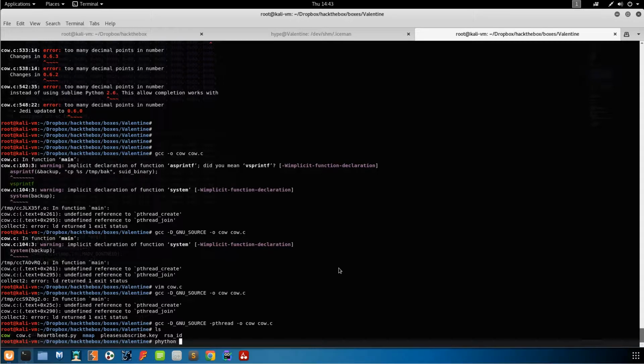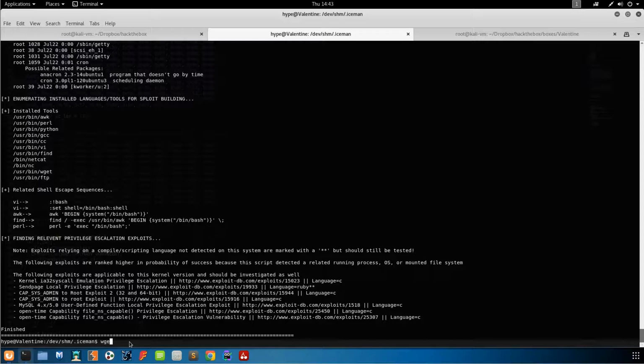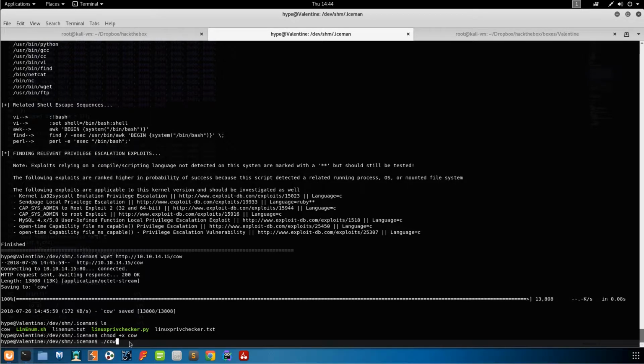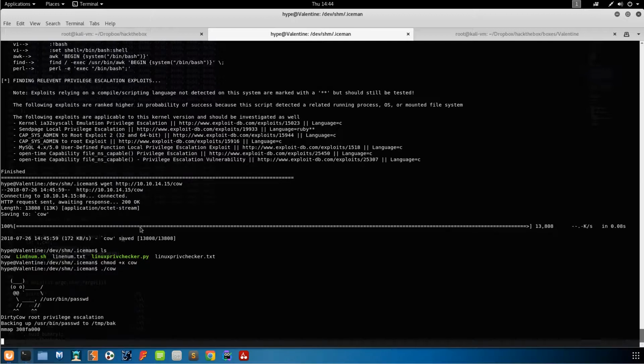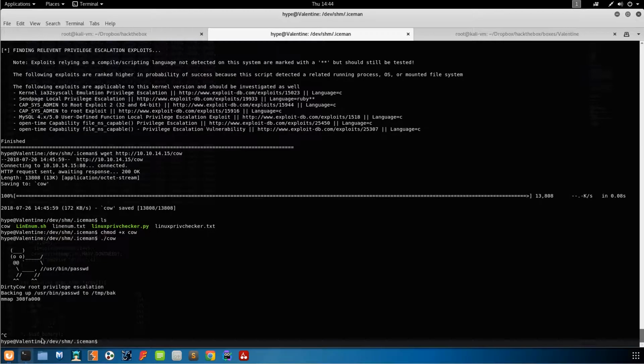And so now let's fire up another Python web server for 80, and we'll grab that dirty cow executable. And then we'll chmod it. What this should have done is, as you can see here, backed up the original password file or executable and replaced it with one that will give us a root shell if it worked. Now, for some reason, it always seems to hang on me, so I usually just Control-C out of that, and then let's try running it and see what happens.